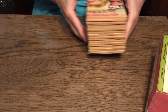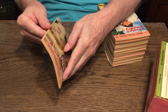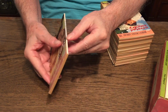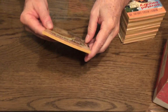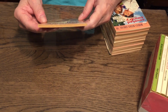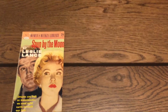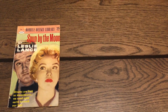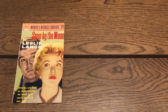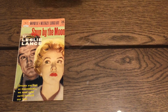They look the same. So this is number 5 in the series. They're very thin, kind of like the later Sexton Blake series. Very thin, 64 pages. This is number 5 from 1960, and it's Spun by the Moon by Leslie Lance. And they just have really nice, kind of cute covers on them. Very, very cute and sweet, actually.